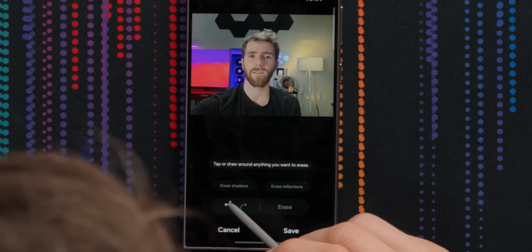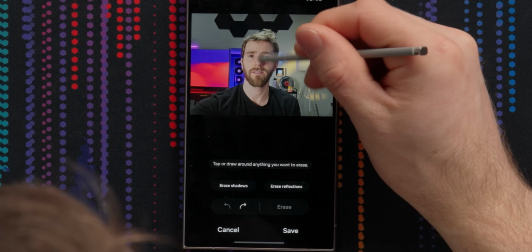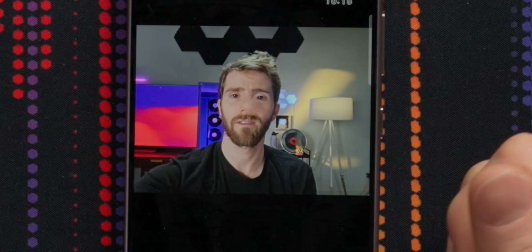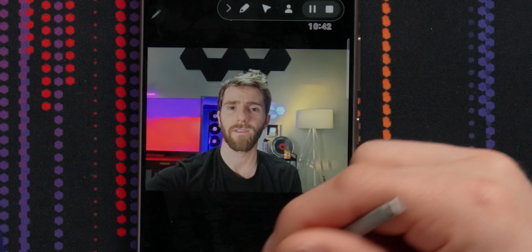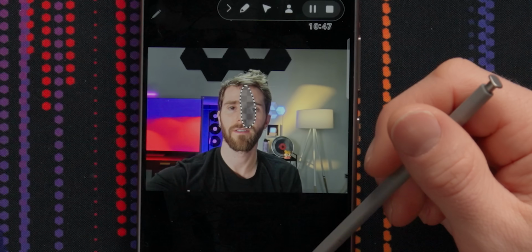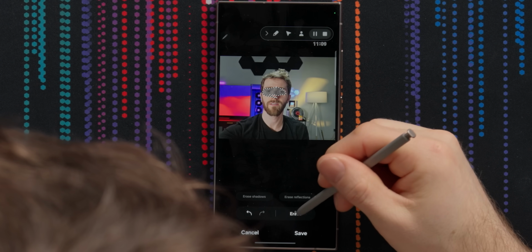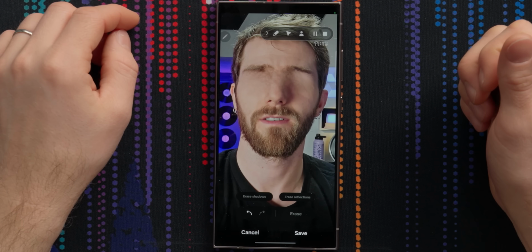Oh, here we go. Okay, well, no, yeah, how about just this. Oh boy, okay, not what I intended. I don't want to get rid of any of the dynamism in my lighting. I just want to remove this weird shadow on my face, and instead we just get this weird nonsense. Now that is some nightmare fuel.